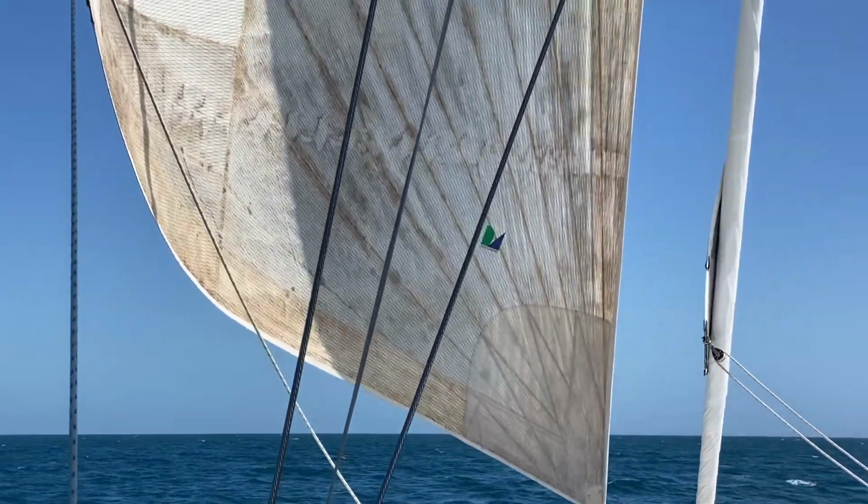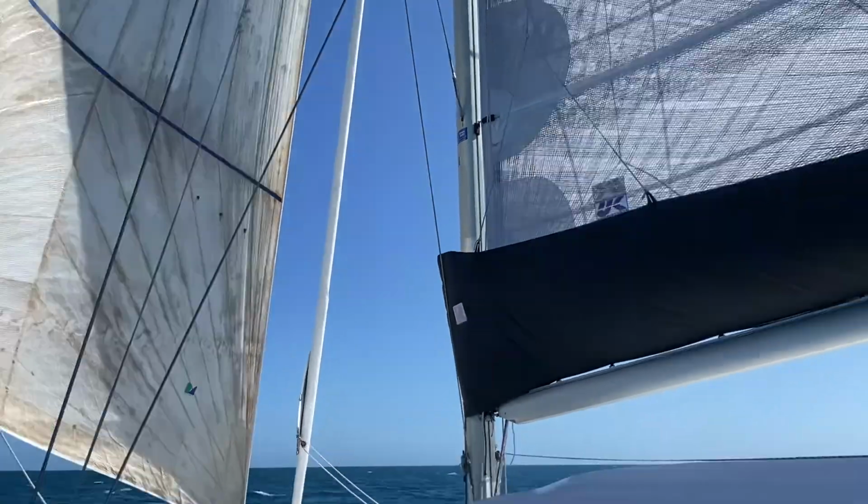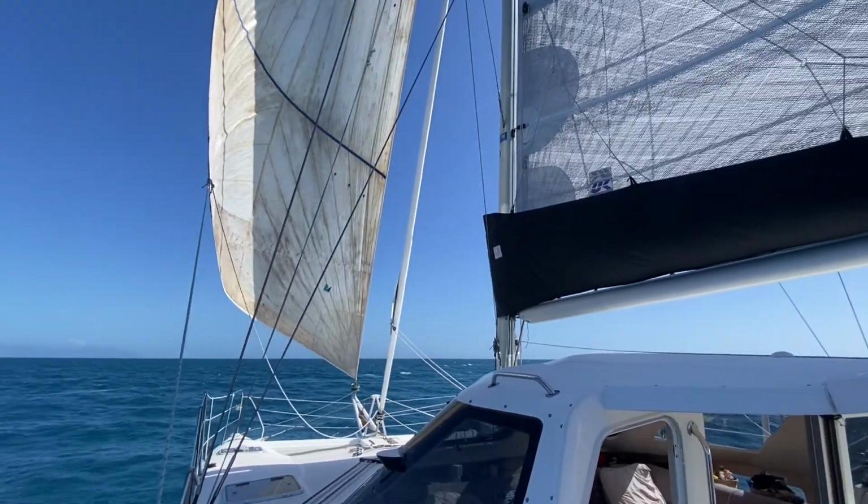So the wind today is coming from the southeast, but it's only about 10 knots. So what we've got is the Code Zero out goose winging with the headsail. So the Code Zero on one side and the headsail on the other. So despite the fact we've only got apparent wind of about 6 knots behind us, we're doing 6 knots. So that's really, really good. And as long as the wind doesn't change too much, we're well and truly on our way to Cape Upstart.